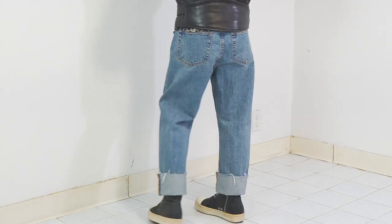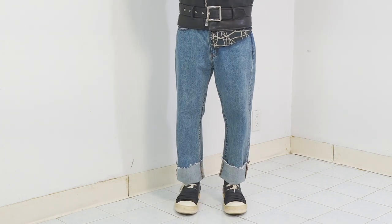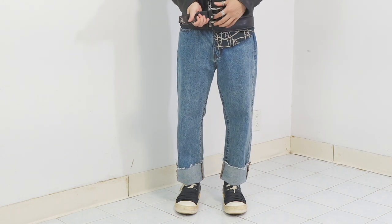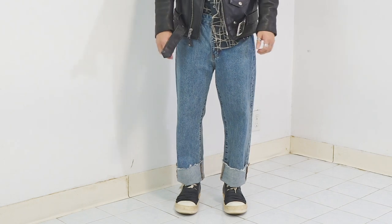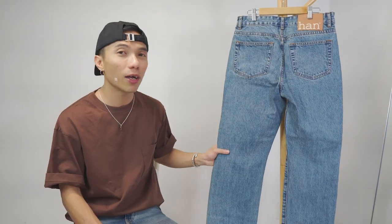The reason why I got these jeans is because of the color. It just reminds me of the classic grandma, my mom used to wear that kind of color jeans. That's why I really like it. And right here again, the length, I have to trim them to make it more appropriate to wear, because I'm a short guy. And also I didn't really have this kind of style fit in my collection.